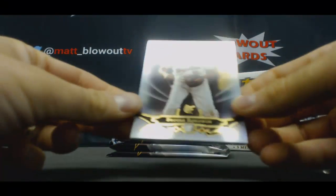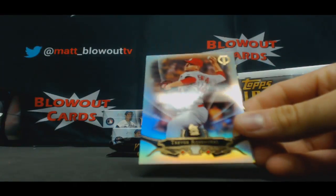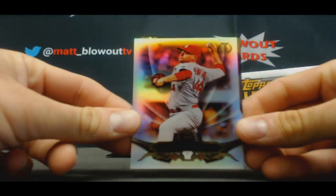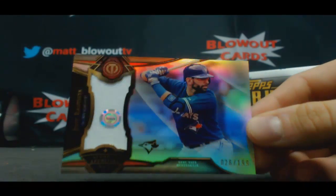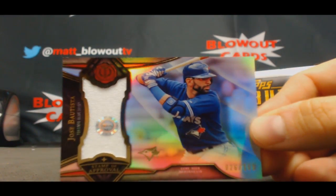Next up, Brooks Robinson, Trevor Rosenthal, and our hit is jersey of Joey Bats to 199, Jose Bautista.